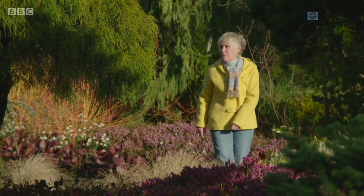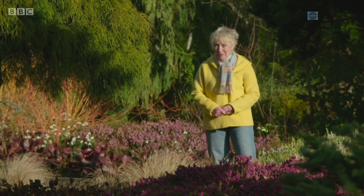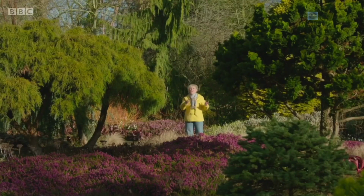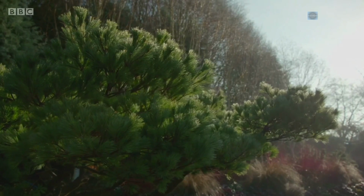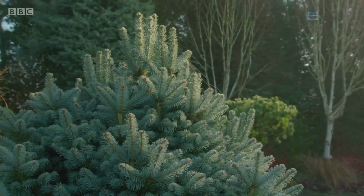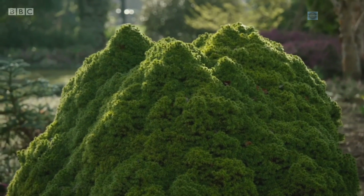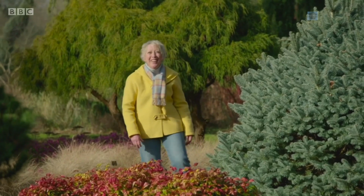For some of us, our gardens can be very uninspiring in the winter. There's no colour about, everything's dull and drab. But here at Bressingham Gardens, that picture is completely reversed. The whole place is a sparkle with colour, wonderful shapes and forms, and the plants that create this picture more than any others are the conifers. Conifers are a mind-bogglingly diverse group of plants. They can be all sorts of shapes, sizes, textures and colours.